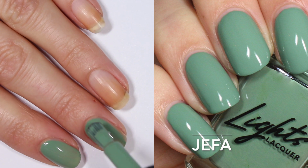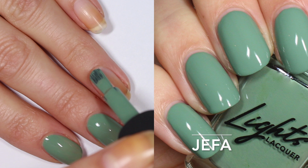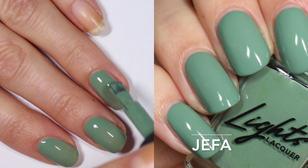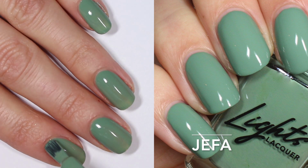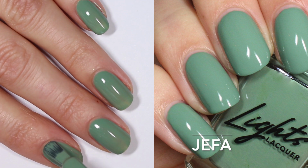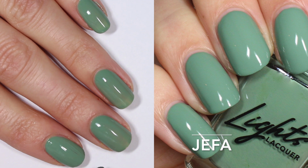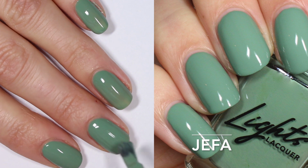It's a little bit like a turquoise, kind of dusty turquoise polish, and I just think it's a super fun color. It's really nice for all seasons, and I think this collection was not necessarily just a fall collection, so this feels to me like it will be suitable all year round. And I can definitely see this becoming a Lights Lacquer classic, where this is one that people refer to often because it's just a really gorgeous shade.